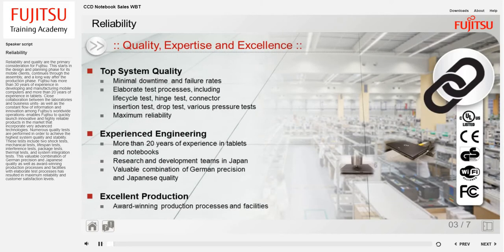Reliability and quality are the primary considerations for Fujitsu. This starts in the design and planning phase for its mobile clients, continues through the assembly, and a long way after the production phase. Fujitsu has more than 30 years of experience in developing and manufacturing mobile computers, and more than 20 years of experience in tablets.